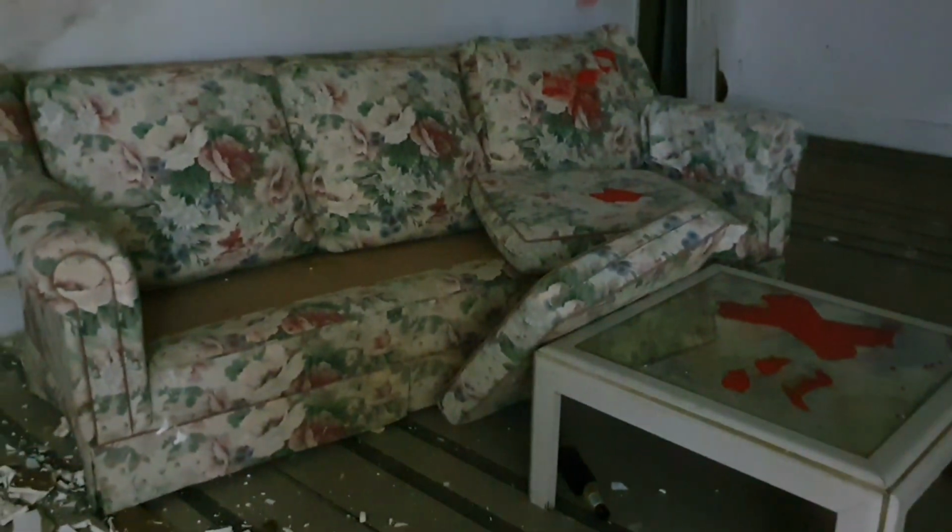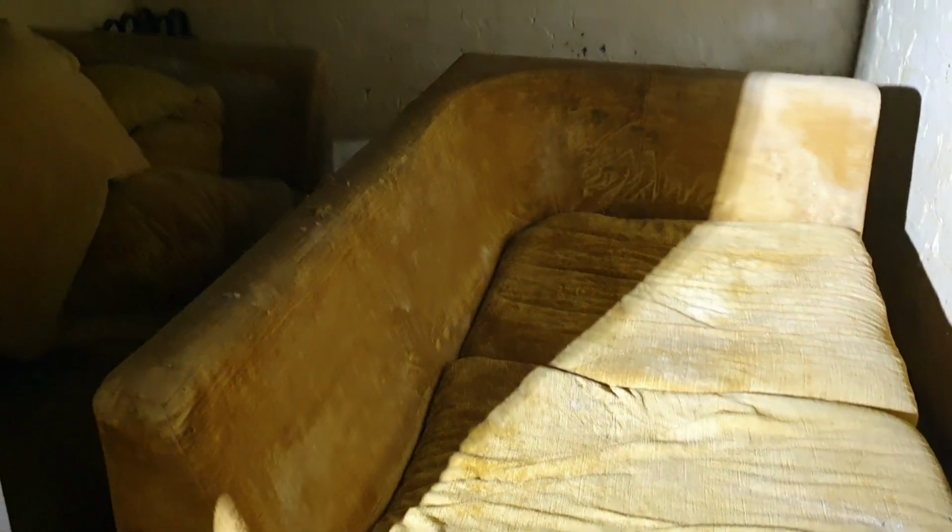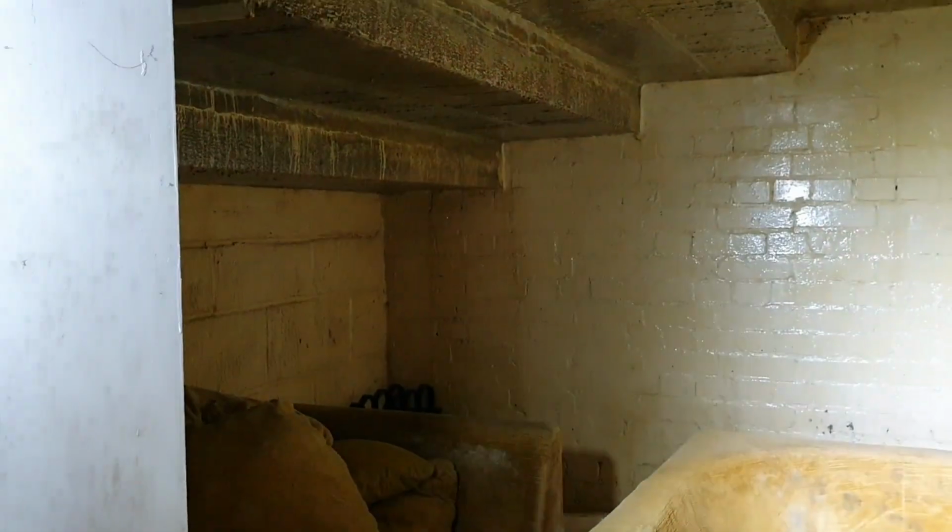Windows are obviously all boarded up. Little table. Sofa. It looks like they've shoved another sofa in here. Let's have a look then. Well, it's quite a big room actually. There must be stairs. Looks like the stairs above it. What a horrible sofa.